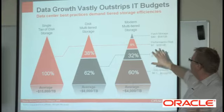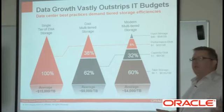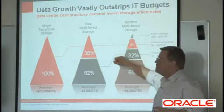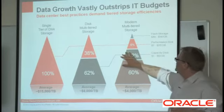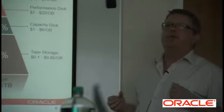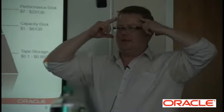Then the next one, we've got regular disk, 7,200 or 15,000 RPM disks. This is the second level. The next level will be capacity disk, bigger disk. We've got 3 terabyte disks now that we can put in some of our storage arrays. And then the next one is tape storage. The idea with this tiered storage is that when somebody is designing their solutions and putting their storage together, they think intelligently about how the data is accessed.